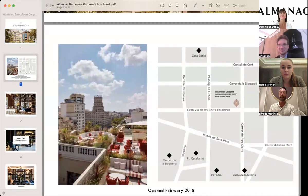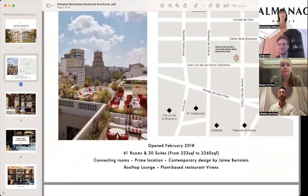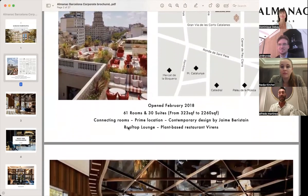Our hotel is located right in the heart of the city. For those that are familiar with Barcelona, our hotel is on Gran Via and just 1 block away from Passeig de Gràcia. So the location is just perfect, just 1 block away from Plaza Catalunya as well.